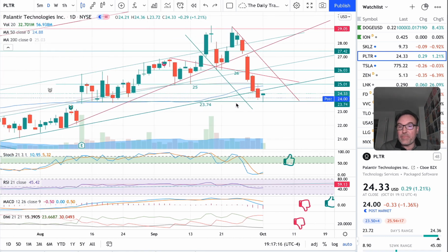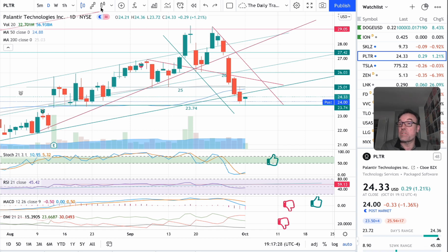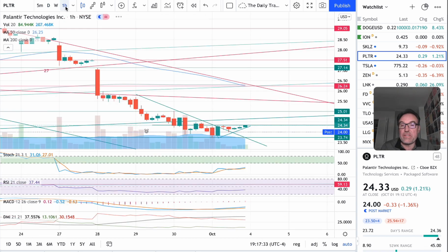So we stopped and touched 23.74 perfectly. The low was at 23.72. So this is confirming that our support at 23.74 was perfect. Let's go see the 1 hour charts.